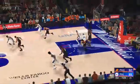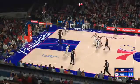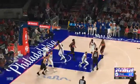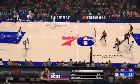Here's Curry. Dishes it to Harris. The rejection by Paul. Suns have gotten 5 of 8 shots to fall for them in the third quarter. A nice 62% from the field. Booker drills the baseline jumper. Booker's got 22 points. You know, the defense has to be better. I mean, you can't give up that look.